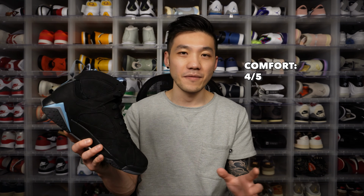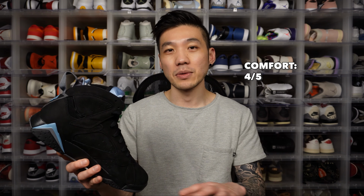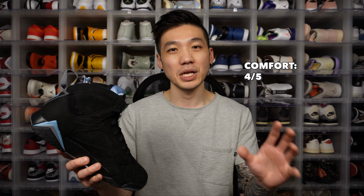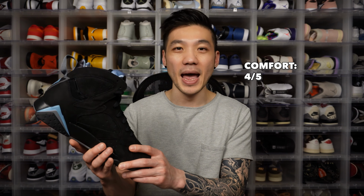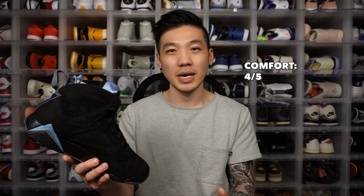Comfort wise, the Jordan 7 with the neoprene, it's a very comfortable shoe. As a wide footer, I don't like the spillover effect, but if I'm just looking at comfort alone, it's hard to beat the Jordan 7. The padding and cushioning is just really well done.